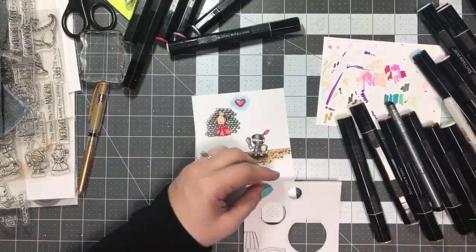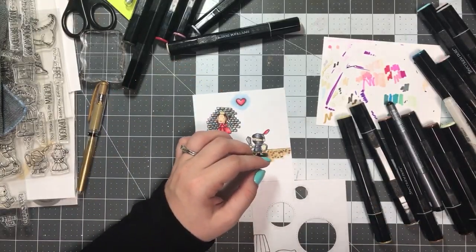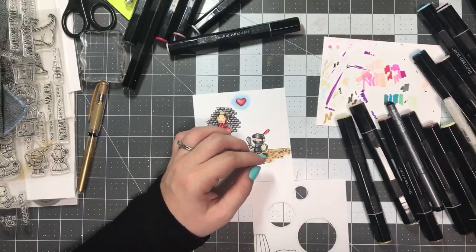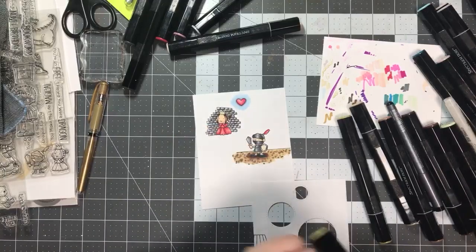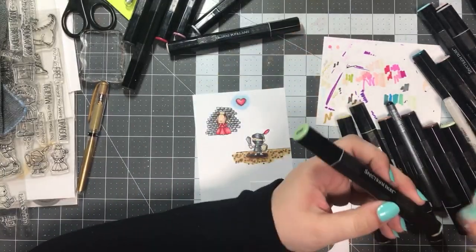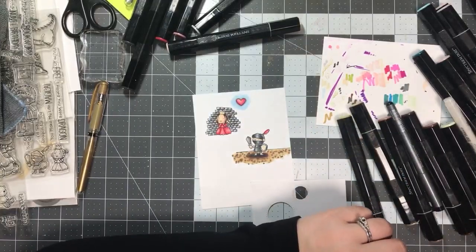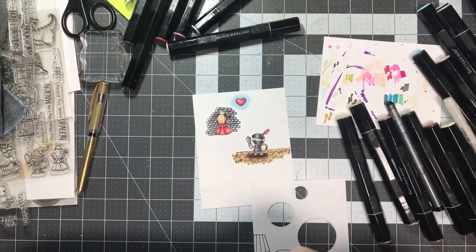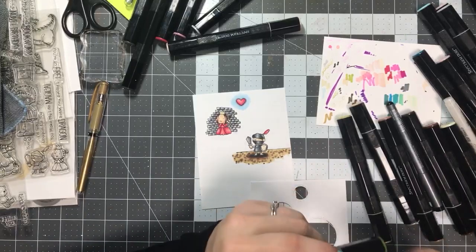All right, so then what we're going to do is get out DG2 and CG3 or CG2. Hold on. CG2 and I think I want DG3. DG3. Oh, Lord have mercy, I can't get the cap off.